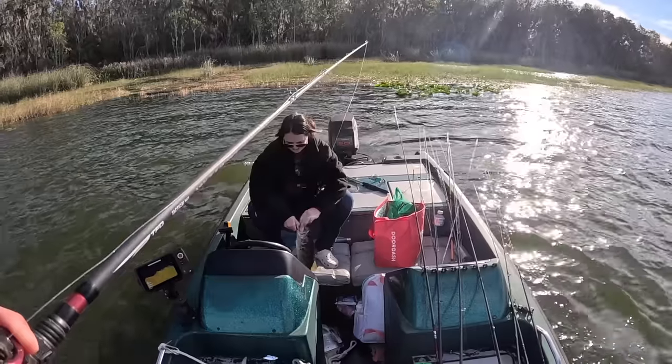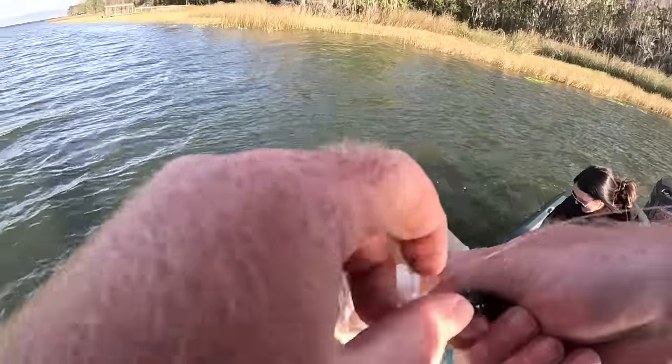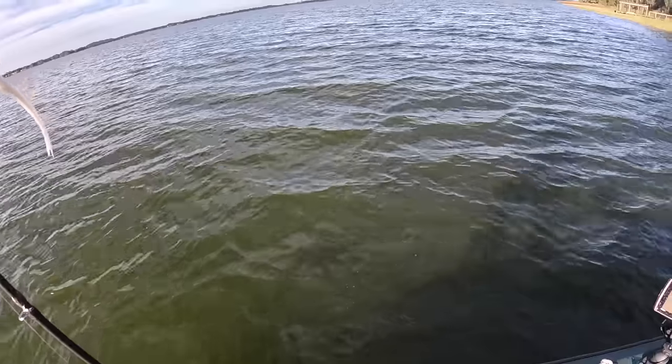Sorry, I gotta keep us from going in the weeds. I hook sacked the crap out of him. Oh, he's heavy. So now we have to figure out. Yeah, he's probably a 3-pounder. Oh, that's our fifth one. Yep. Sweet. Add to our bag.